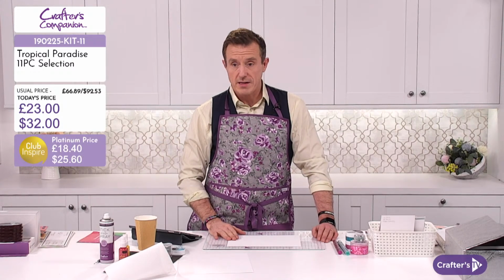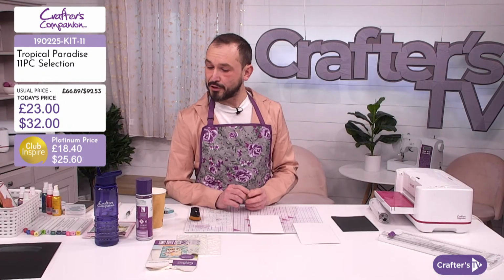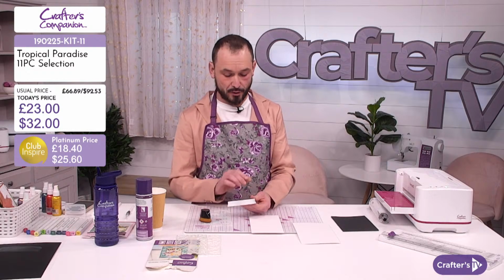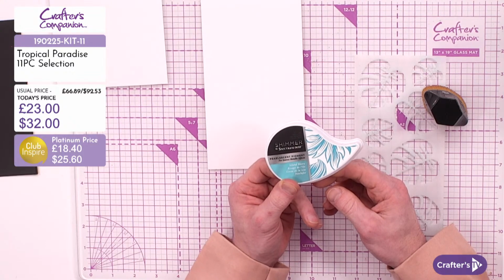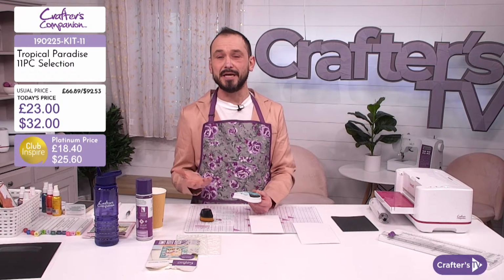All right, Craig, so we're going to have a bit of a play with this collection and I'm going to attempt to do some bits with you. I thought we could do a little bit of blending through the stencil with one of the blending brushes and with the Island Shore Pearlescent ink pad. This one is giving you that pearlescent look.